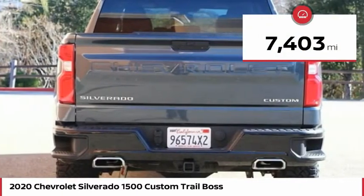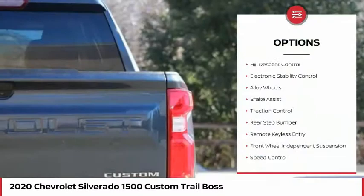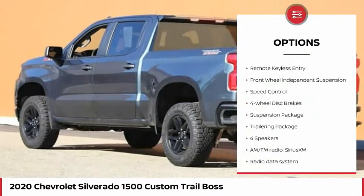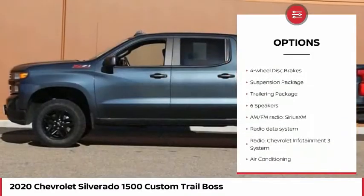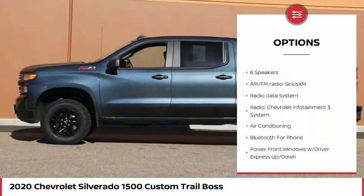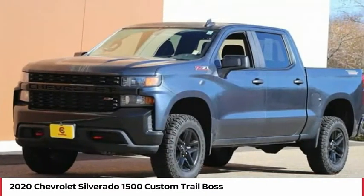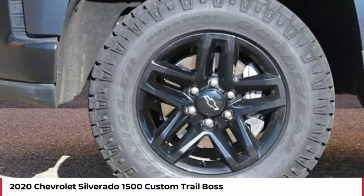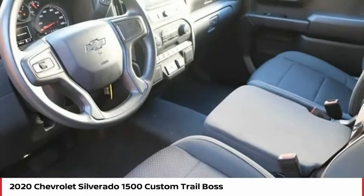Here are some of this vehicle's great options: hill descent control, electronic stability control, alloy wheels, brake assist, traction control, rear step bumper, remote keyless entry, front wheel independent suspension, speed control, four-wheel disc brakes. Come see the car for yourself.